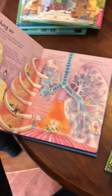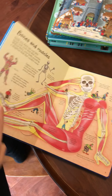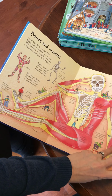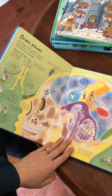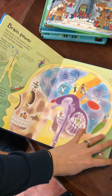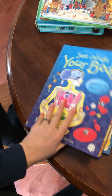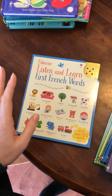And discovery. And then See Inside Your Body, which we also have a Look Inside Your Body, which is probably one of the best-selling books. But See Inside Your Body is great too, just tons of information. Oh, there's also See Inside Your Head, which is all about the brain and how it works. This is just one page on that. So that is See Inside Your Body.